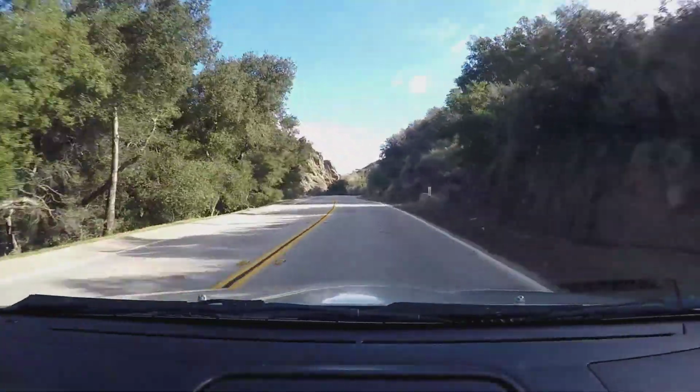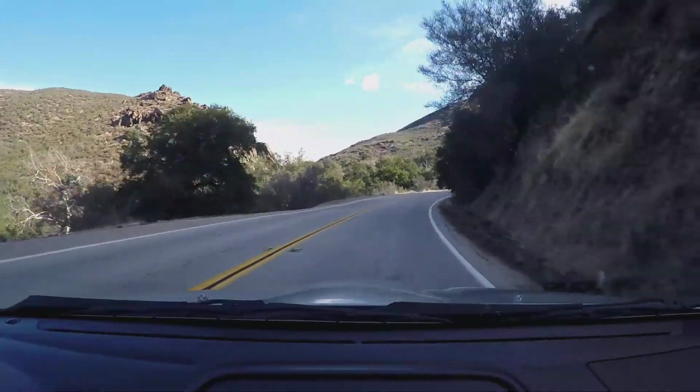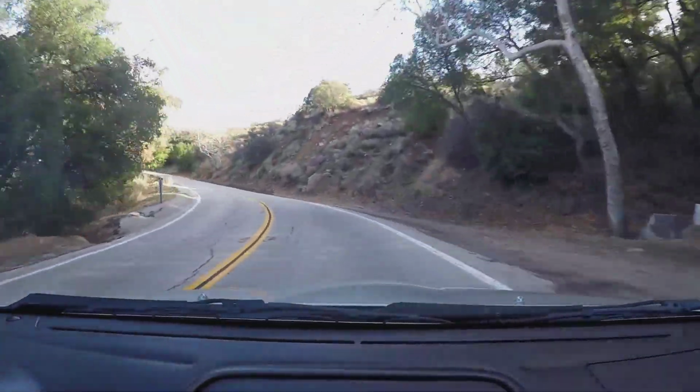So again, you have to be mindful. There are a lot of blind corners. This road does really keep you on your toes. That is one of the reasons I like it so much. There are switchbacks, but you can get into a nice rhythm here.